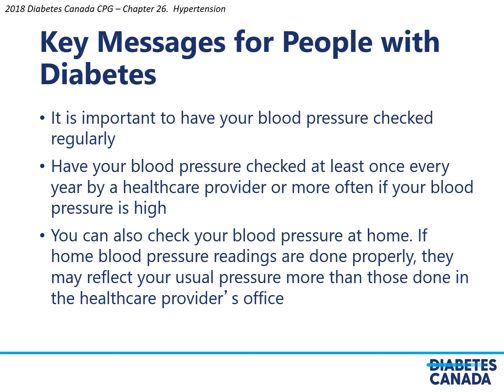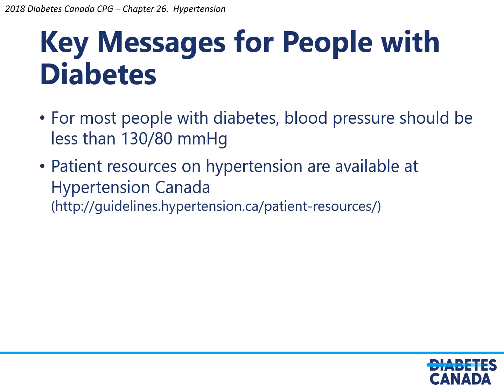Key messages for people living with diabetes include: it is important to have your blood pressure checked regularly. Have your blood pressure checked at least once every year by a healthcare provider or more often if your blood pressure is high. You can also check your blood pressure at home. If home blood pressure readings are done properly, they may reflect your usual blood pressure more than those done in the healthcare provider's office. For most people with diabetes, blood pressure should be less than 130 over 80 millimeters of mercury. Patient resources on hypertension are available at Hypertension Canada.